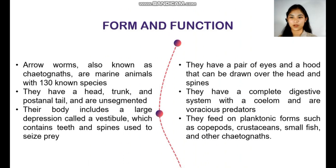So, form and function. Arrowworms, also known as chaetognaths, are marine animals with 130 known species. They have a head, trunk, and postanal tail, and they are unsegmented compared to annelids, which have segmented body parts. Their body includes a large depression called a vestibule, which contains teeth and spines used to seize prey. They also have a pair of eyes and a hood that can be drawn over the head and spines.